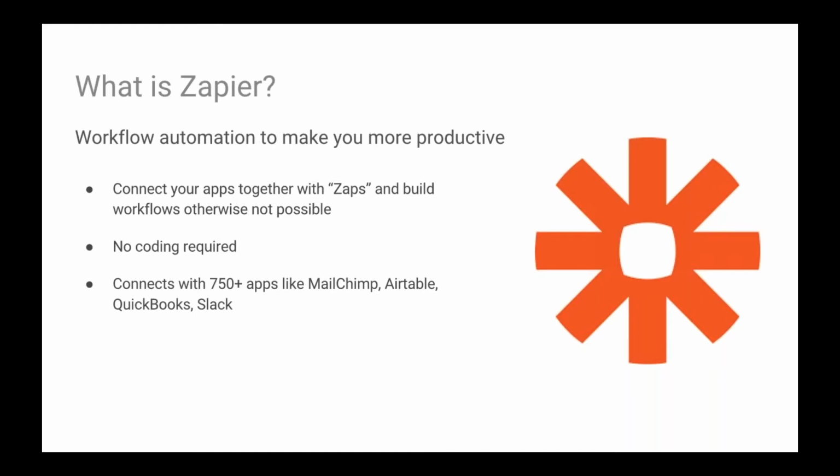There's no coding required when setting up a Zap. Anyone can use it, from marketers. We also have developers that do use it, but you don't need to know any code to set up an automation. And Zapier currently connects with over 750 apps. So if you're using an app at work, it's very likely that we already connect to it on our platform.